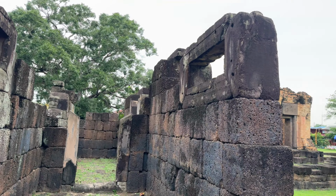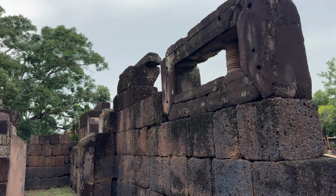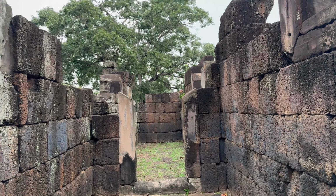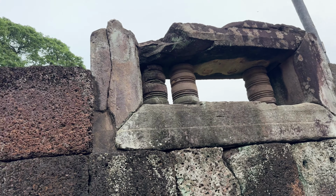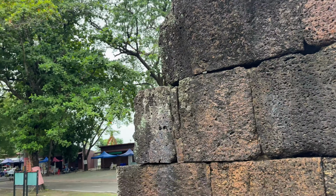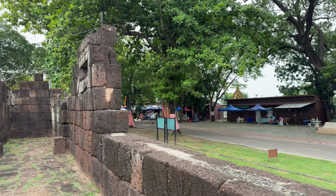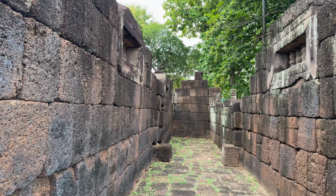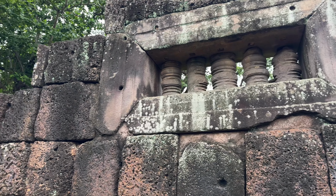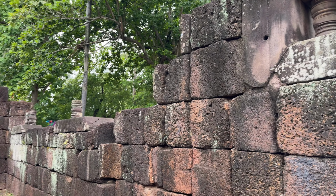And you can see they had the windows. This would have been covered. This would have had an arch over it. It's a corbelled arch. It's the style that the Khmer used. It's not a true arch like what the Romans had in their construction. It was corbelled, which isn't load-bearing all the way around, but it still was functional. And you can see the faux windows, and there would have been more of them over there.